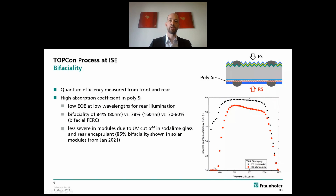And this low quantum efficiency or spectral response in the blue area is definitely not that severe when we put these cells into modules, due to the UV cutoff in the solar glass or the rear encapsulant. By the beginning of last year, we made some solar modules with a bifaciality of 85%. So this is for the module, whereas these bullet points above are for the solar cell versus air. So there's definitely also a high bifaciality for the solar modules.